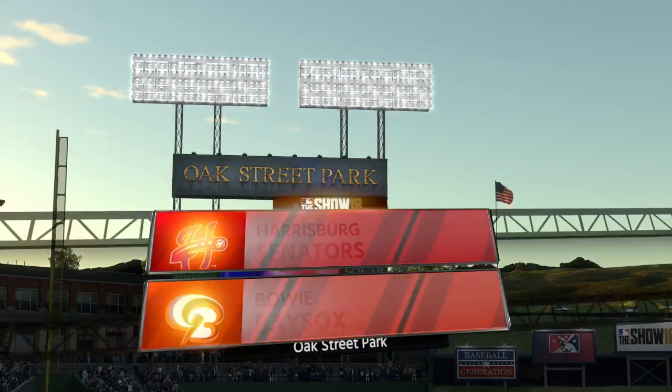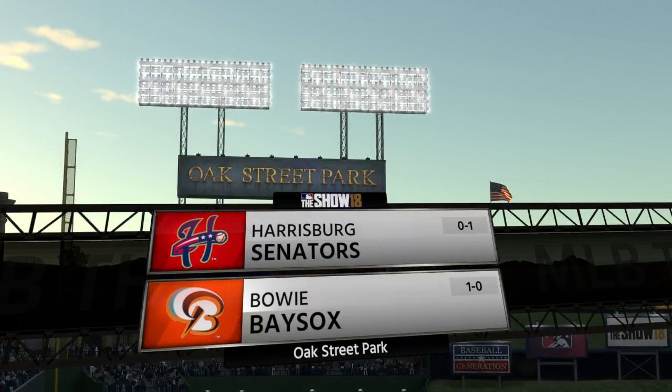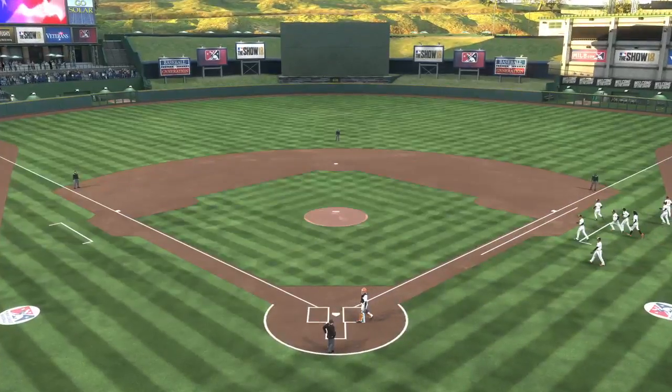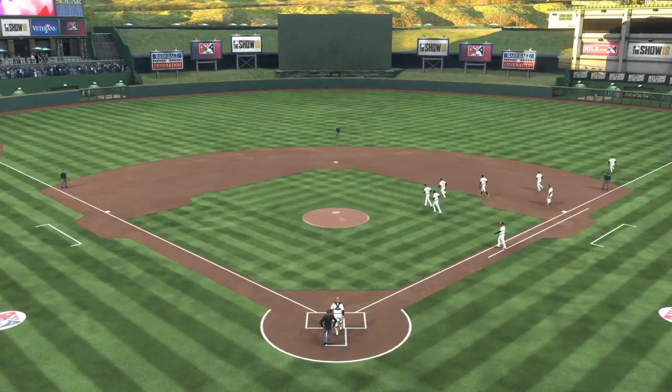Welcome to MLB The Show and this presentation of minor league baseball. Tonight, game 2 of this 4-game weekend set between the Harrisburg Senators and the Bowie Bay Sox. It's baseball, it's the show, and it comes your way next.